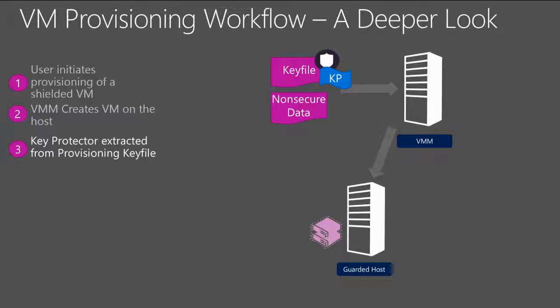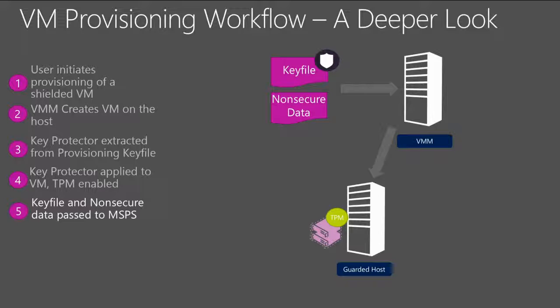The key protector, remember that's that list of owners and guardians, is extracted from the key file. Now this is something that VMM can extract. It's not a security leak. There's nothing we can do with it, and we can't use it to decrypt the key file, but it is basically an access list of people who can do things to whatever it's attached to. So VMM extracts that from the key file, and then applies it to the VM, and then enables the TPM on that VM. And so at this point, we've got a virtual machine with a virtual TPM attached to it with a set of protectors that determine who can decrypt it.